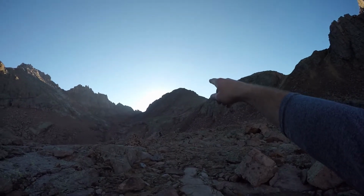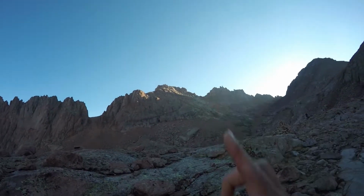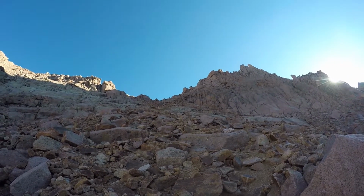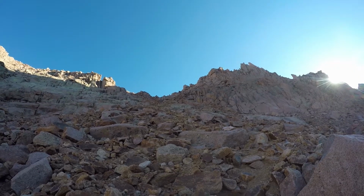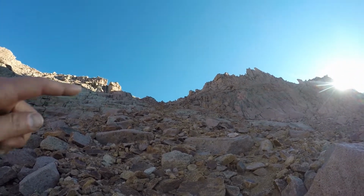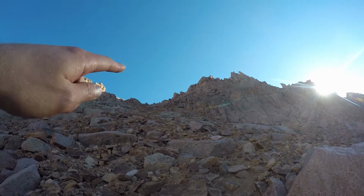So again, Windom is class 2, Sunlight class 4. Here's a better look at the final section here. Some cairns, but the trail kind of goes to shit at this point. So just keep that as your end goal, that ridge right there in the middle.